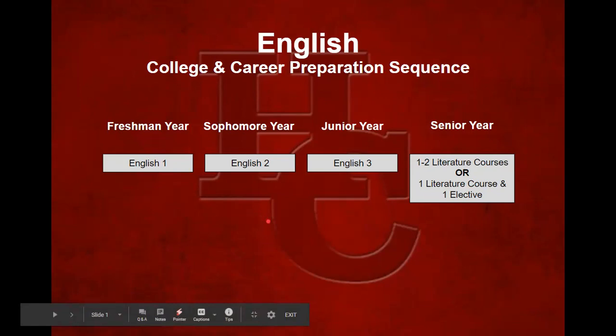What you're looking at here is our core college and career preparation sequence that moves through our freshman, sophomore, and junior year. Each of these years we do offer at our college prep, which is our standard level. We also have an honors level and an academic assistance level for students who need more guided or small group instruction. Our senior year is generally an elective year where students have a lot of different choices for how to build that year to make it as interesting as it can be for them.